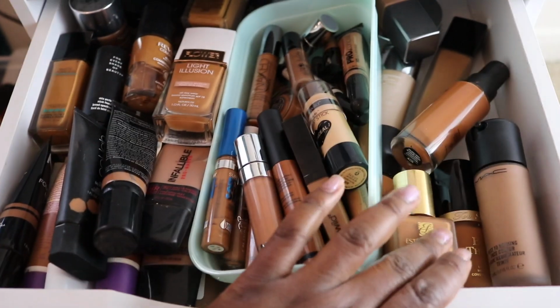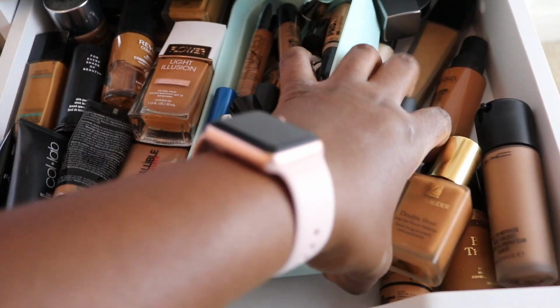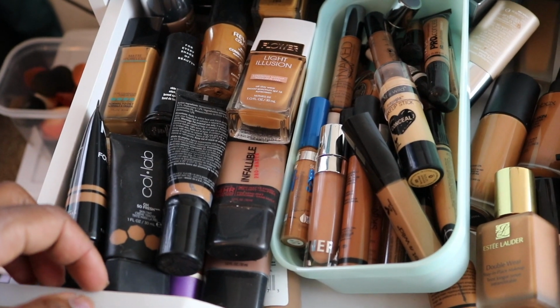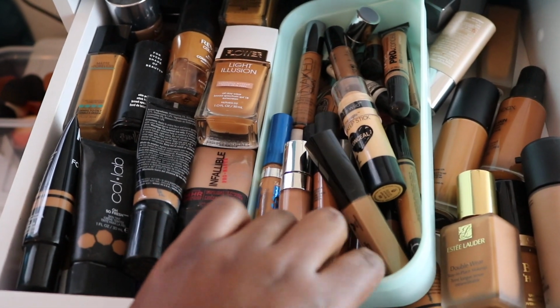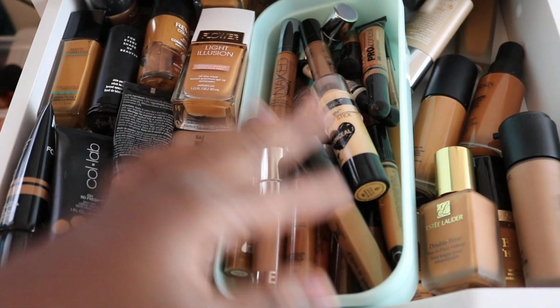So over here I decided I'm going to put my high-end foundations. As you can see, there's not that many. And over here we have the drugstore foundations. And then right here we have concealers, color correctors. I think that's all I put in here. It's just concealer and color corrector.